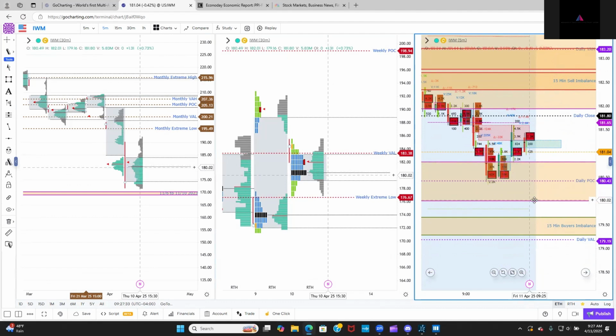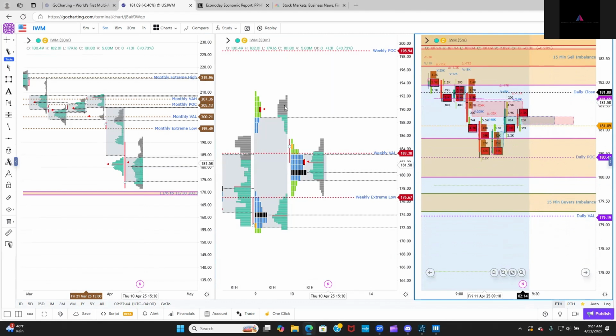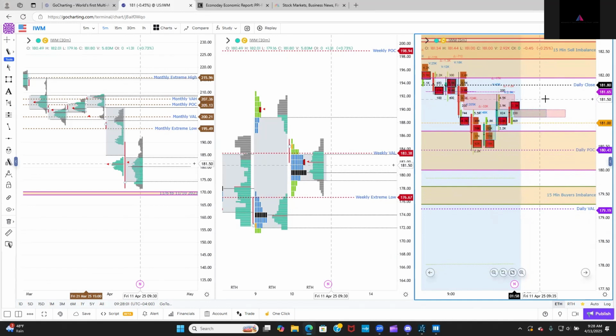180.83 down to 180.02. So I do have 183 puts, 182 and 181 in my watch list. And I have 181s currently in my active trader, unless we bounce higher back into that first distribution. But as of right now, I'm gonna keep 181 in here.